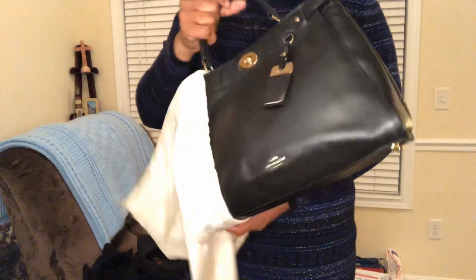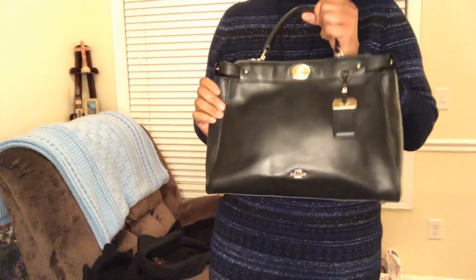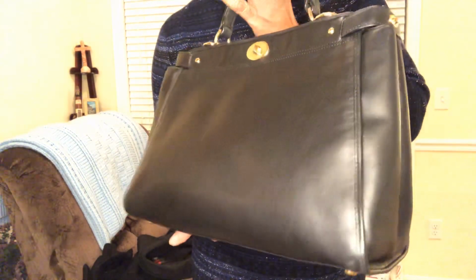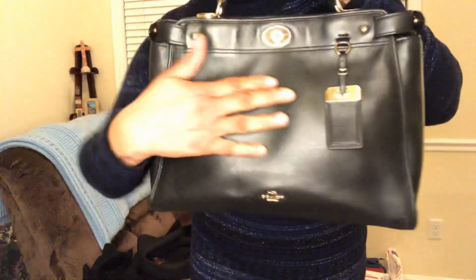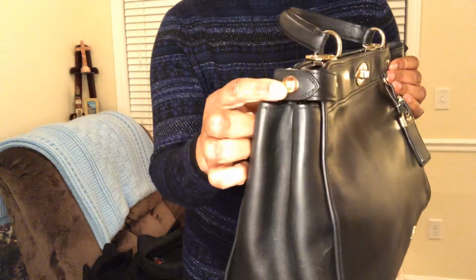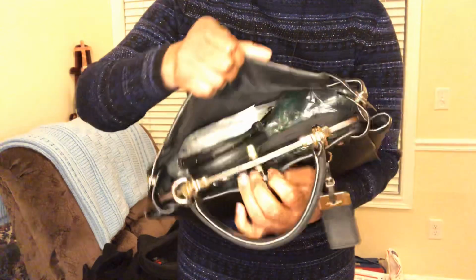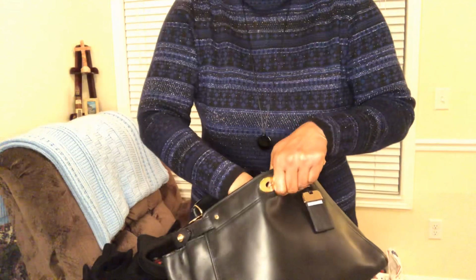I had never even heard of a Coach Gramercy satchel until I went on a hunt for that Fendi Peekaboo. But this is the same bag in black calfskin leather. So it's a smooth leather, buttery soft. Same treatment there with the turn lock that is functional. Same silhouette with the two sides, sort of like the Charlie bucket bag.